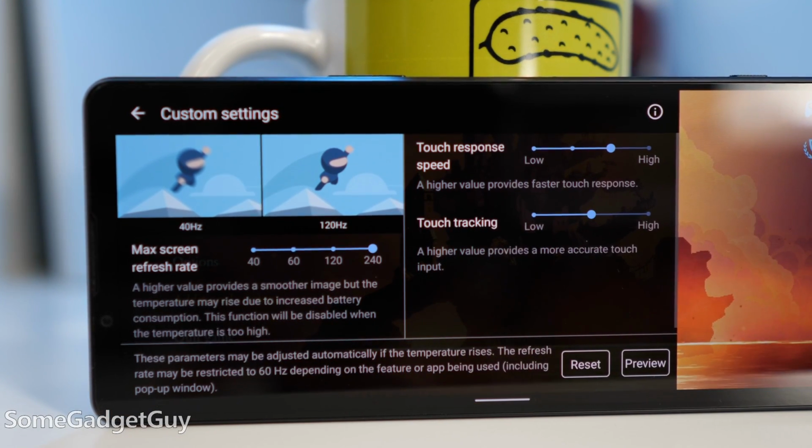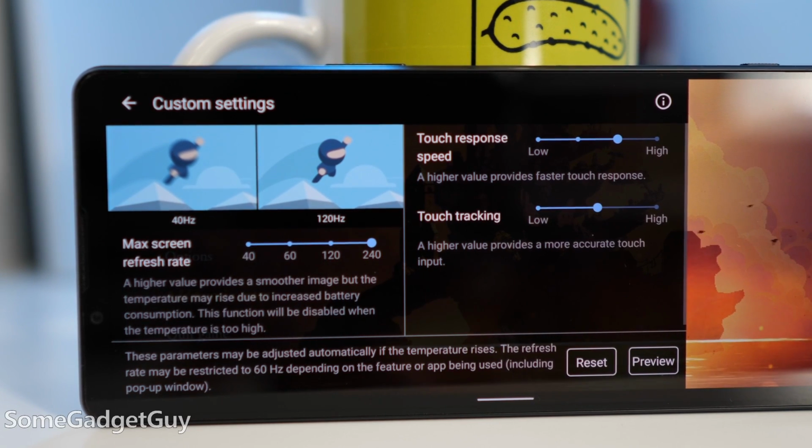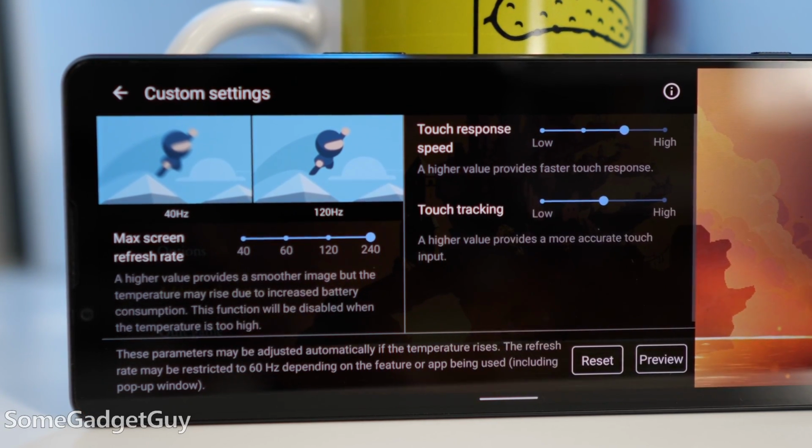On top of the 120 Hz refresh, we also get black frame insertion for sharper details and better clarity. The phone is actually cycling 240 Hz with frames inserted. And so we also get touch and response controls, and those are all for folks who like to play their games a little twitchier.